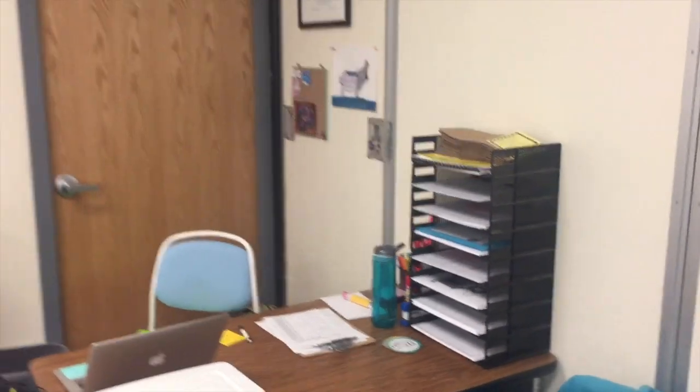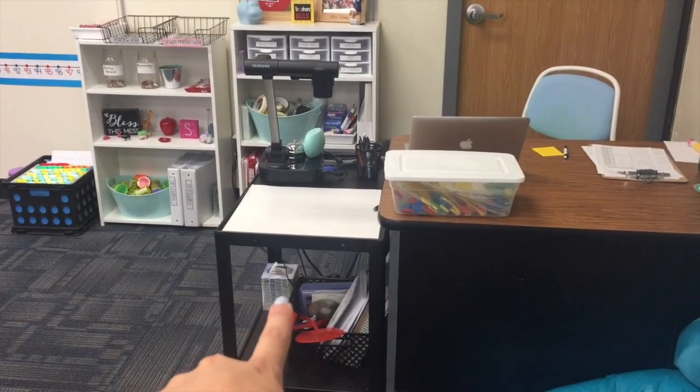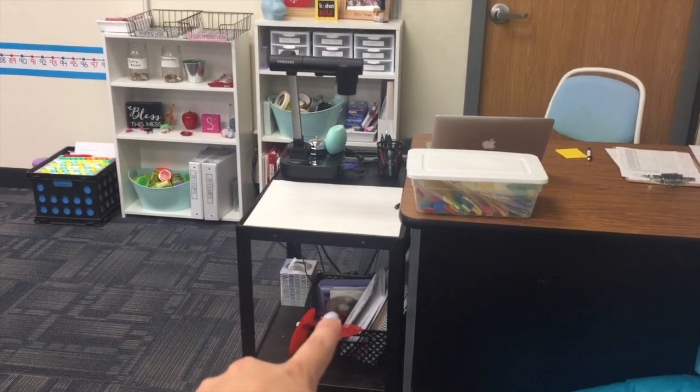This is my desk. This is where I organize all my papers. This is my projector and Elmo unit. This basket under here holds all my teacher copies of workbooks and things that I need for teaching up front. I don't want to show you back here. It's a little bit messy. It's all my stuff that I brought with me.